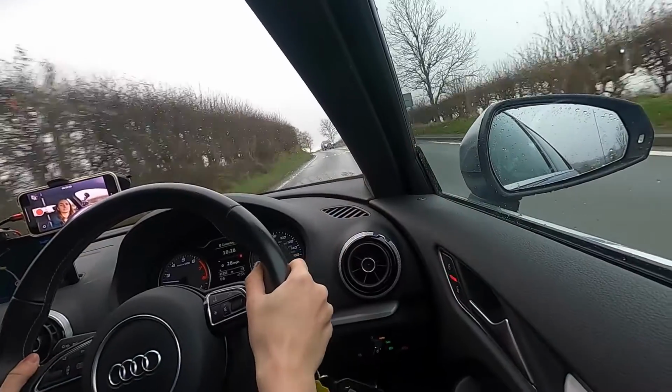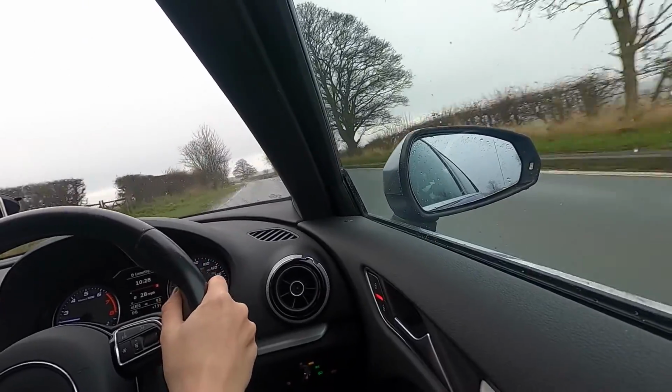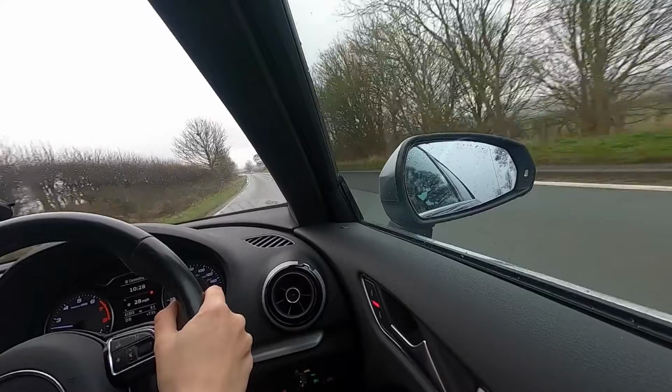You can feel the boost kick in, so you do have a little boost gauge, but it's been recommended to never actually go to the full boost gauge because you're not getting that enjoyment afterwards. And I can see what they mean with that. It's kind of the mid area is the sweet spot of this car.